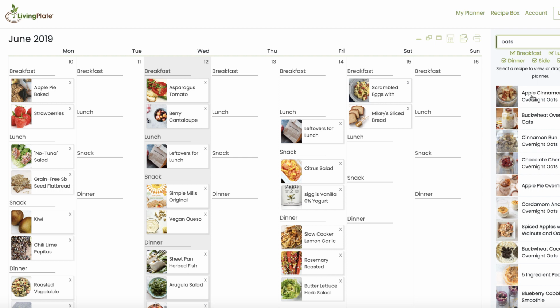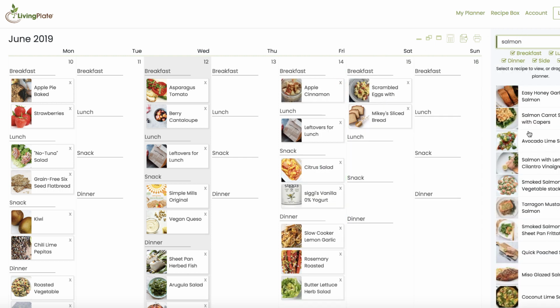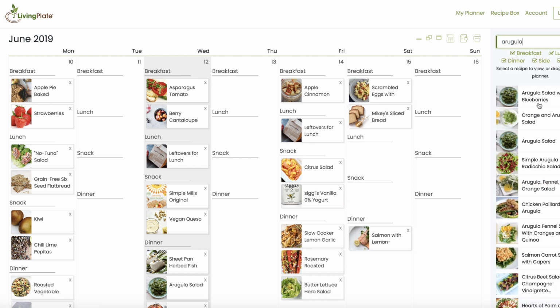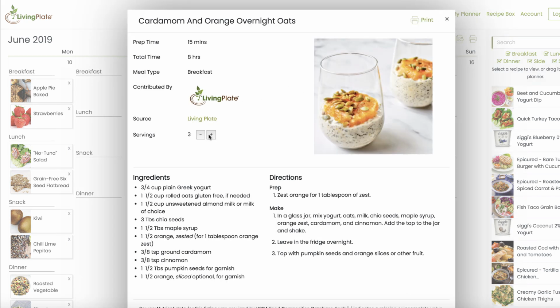Your meal plan is interactive and fully customizable to fit your lifestyle. You can add and remove recipes based on your preferences. Search for recipes, then click and drag selections into your planner. You can adjust the number of servings and scale those recipes you want to make more of for leftovers.